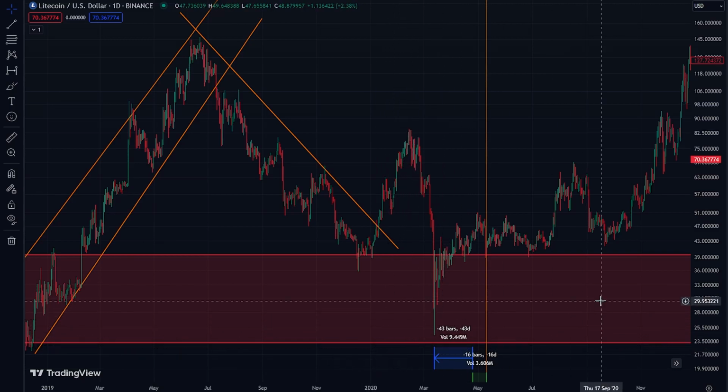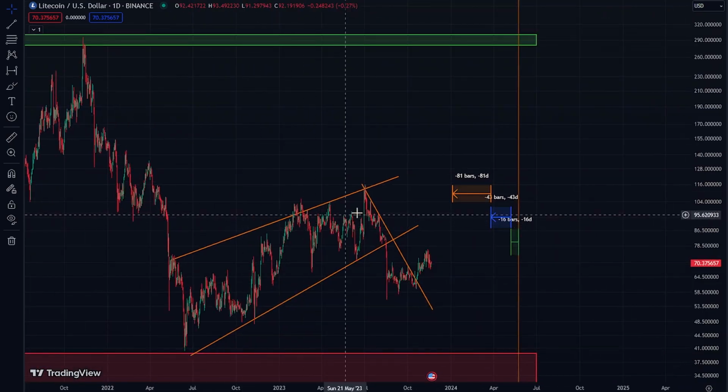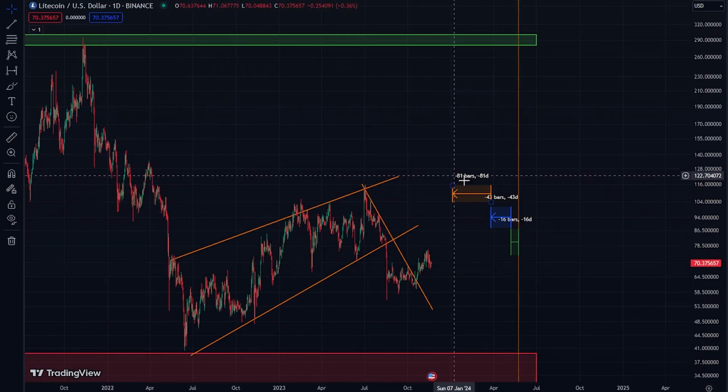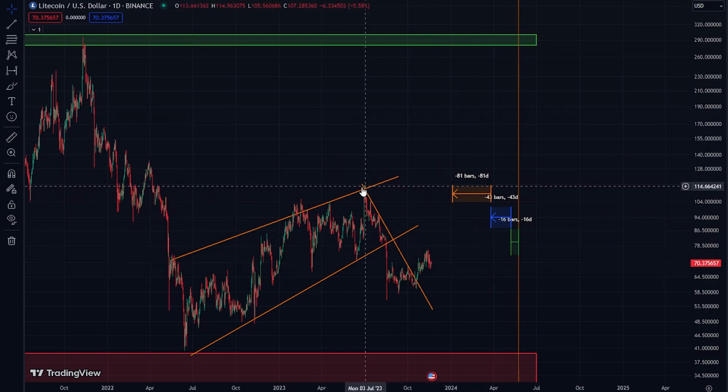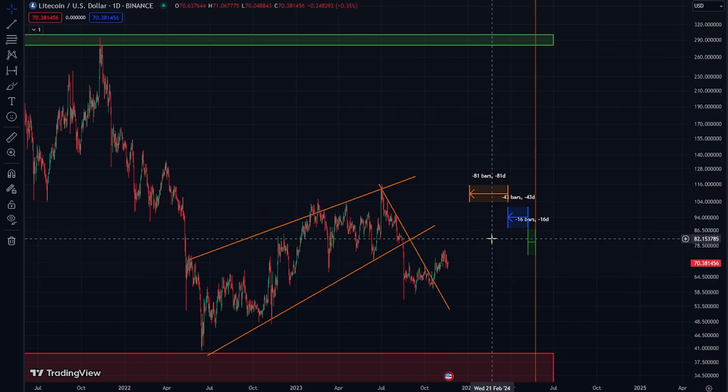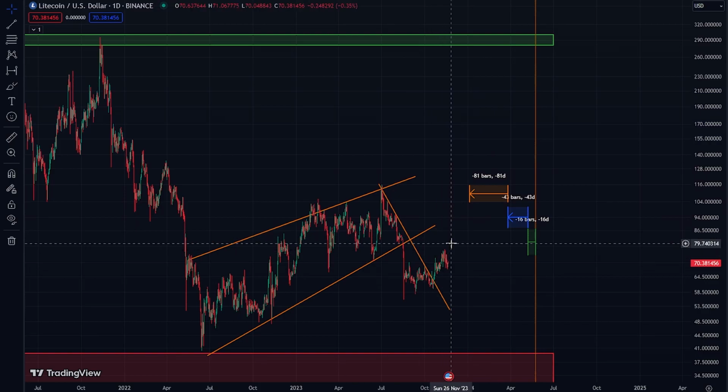plus 81 days, basically. And we can see that I've drawn this over here, if we're to go with a quadratic function. And you can see, of course, that these moves are growing as time goes on. This is normal for a quadratic. And we can see that we are sort of closing in on this time frame that we're currently at now.